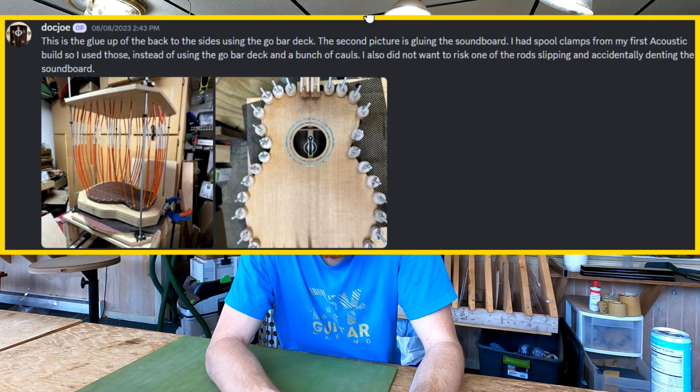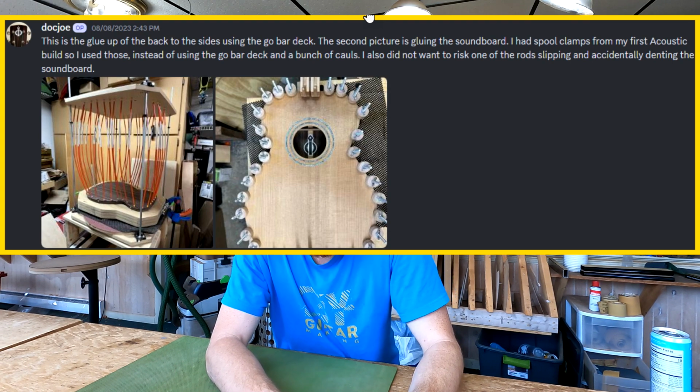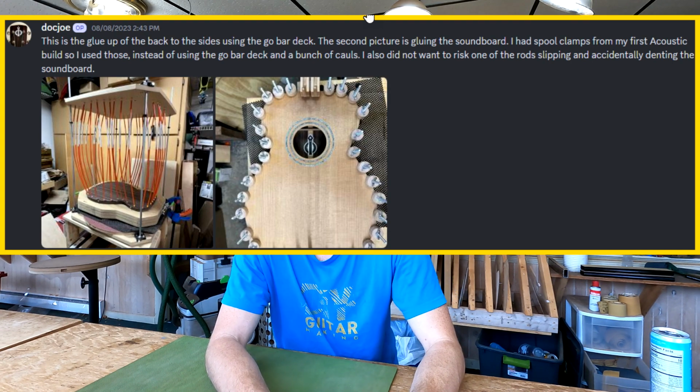Very nice. And he writes, this is the glue up of the back to the sides using the go-bar deck. The second picture is gluing the soundboard. I had spool clamps from my first acoustic build, so I used those instead of using the go-bar deck and a bunch of cauls. I also did not want to risk one of the rods slipping and accidentally denting the soundboard. Yes, there are many ways to glue up the plates. If you have a go-bar deck, it's a great idea to just use that go-bar deck to glue your top and your back to the rim set. But spool clamps, which are very common in the classical building world, are a little less common in the steel string building world. Although I think that's changing.